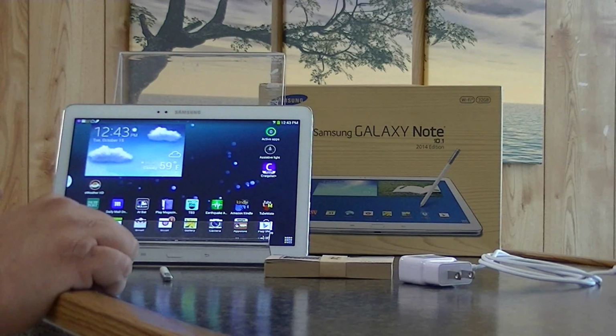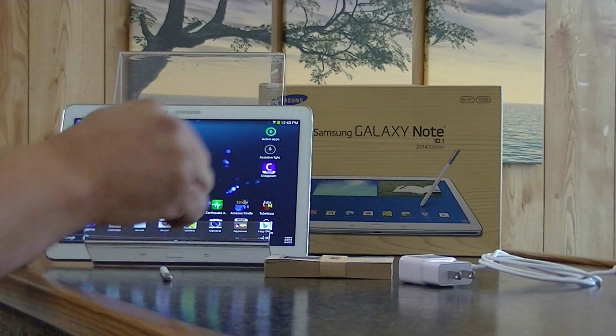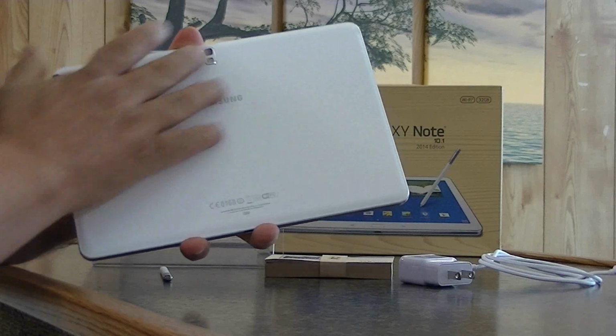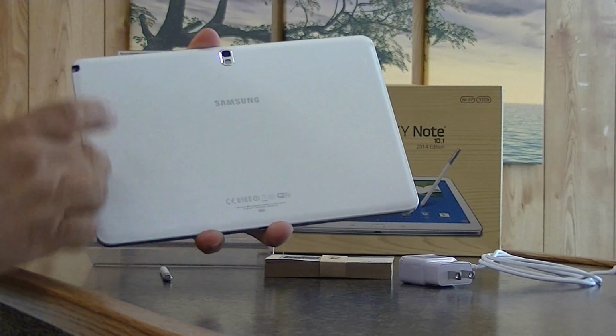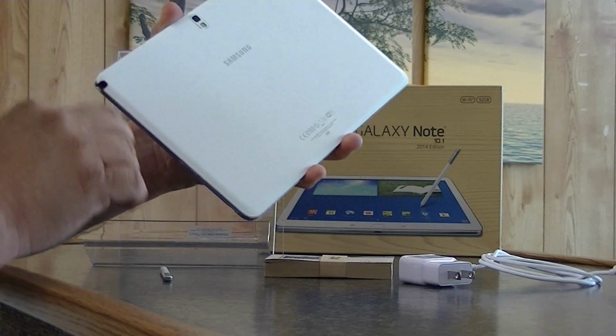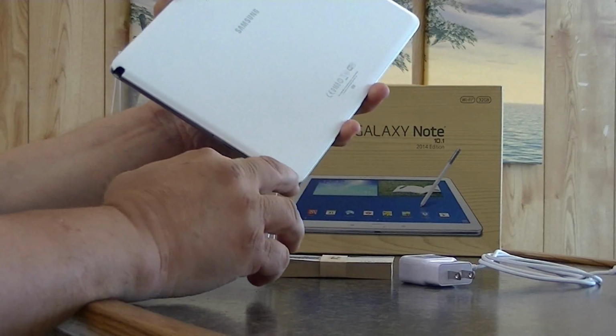I'd really like to see those bezels shrink a little bit. Well, that's just John's opinion. Also, we have a leather-like faux back. It's plastic. It's very nice looking. You can see the stitching along in here. I don't know if you can see that clearly, but you have stitching along in here.